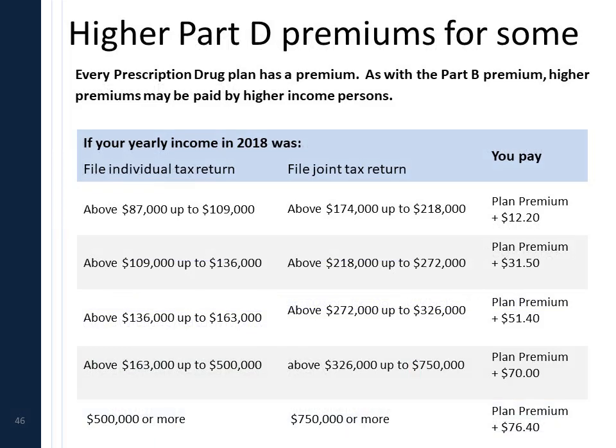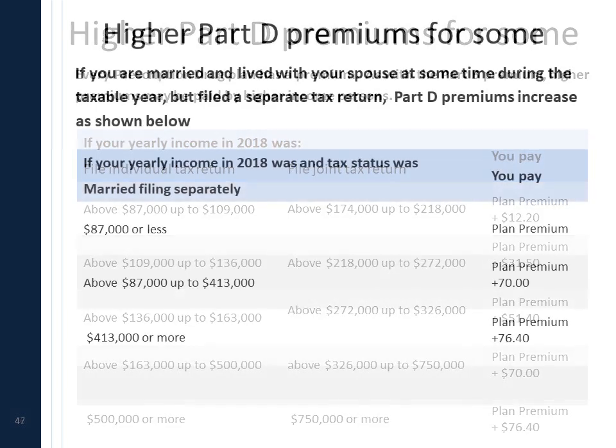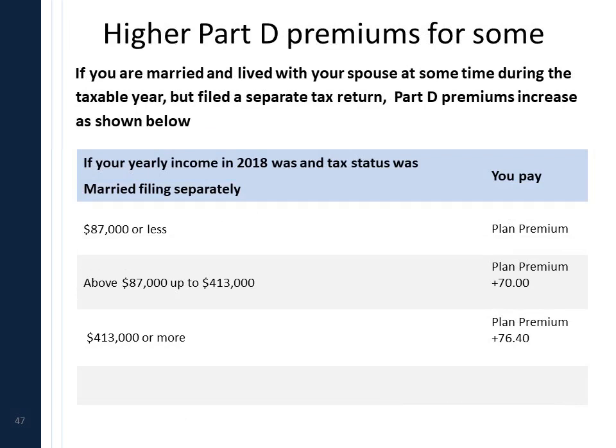The premium that you're going to pay for the various drug plans also can be higher if you have higher income, just as it is with Part B. Again, the income breaks are pretty much the same, and you can see how much your premium is going to increase as your income goes higher.